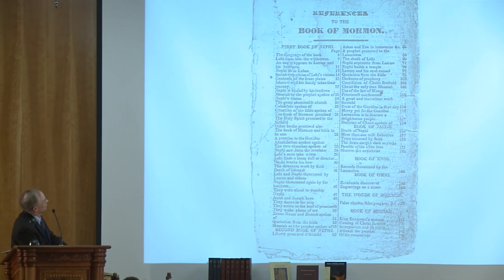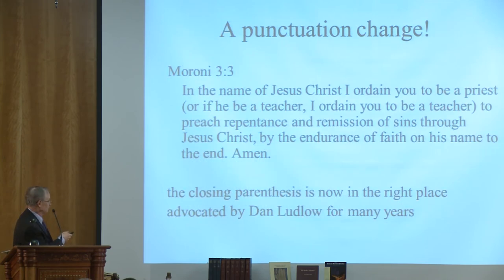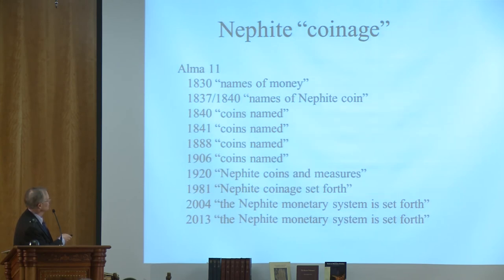References to the Book of Mormon, first book. It just goes through in order. There was one they did where they organized it by subject, but otherwise that's sort of like an actual index. But the others were done as table of contents. Okay, now, so Nephite coinage. 1830 actually would have worked, names of money. But everybody else referred to them as coinage until 2000, oops, I'm not really good at this, sorry.